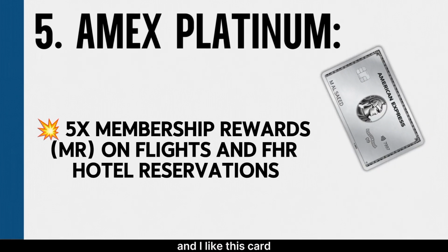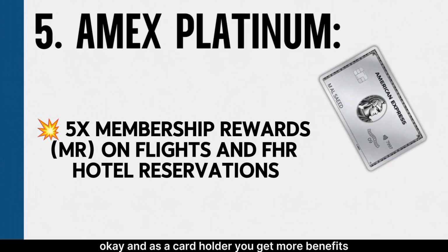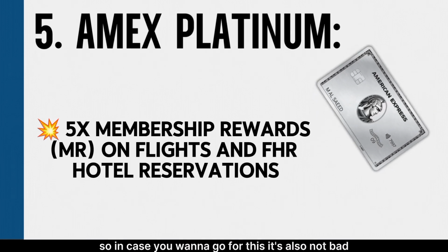I like this card because you're able to use it to enjoy some luxury, and as a card holder you get more benefits. So in case you want to go for this, it's also not bad.